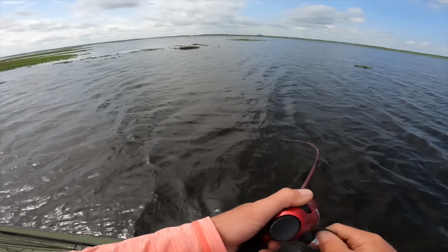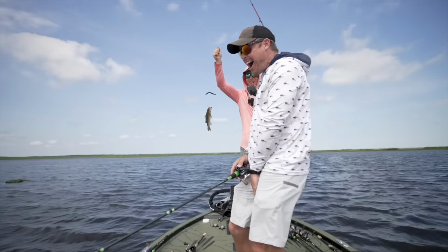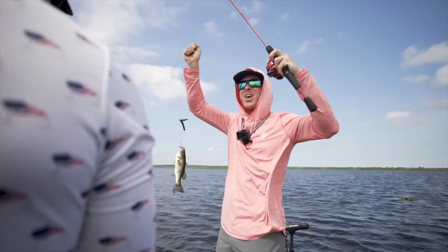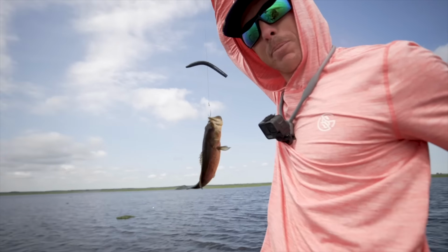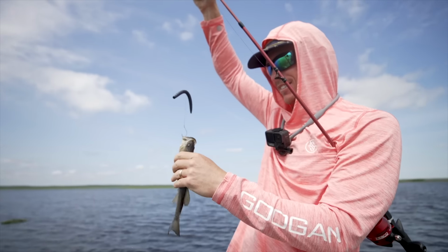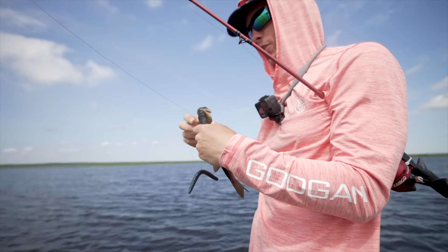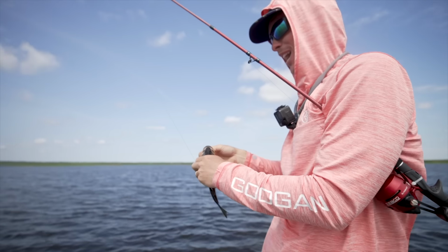I got one. Oh! Oh yeah, I'm holding just like a Zebco picture should be, just like this for my life. Hey guys, look at this. I'm not gonna lie, I'm feeling accomplished right now. This might be the only fish I could actually land size-wise.